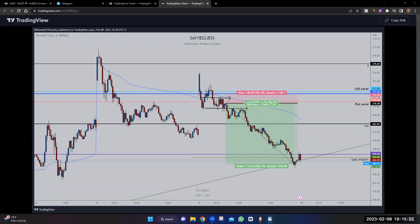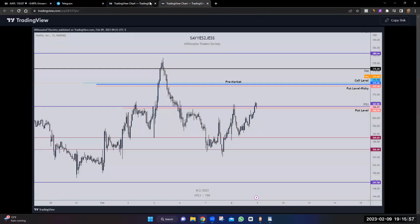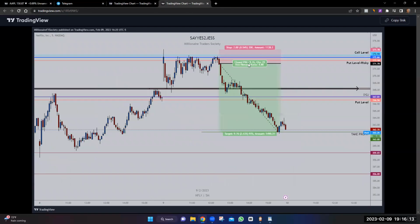The next one was Netflix. And Netflix, excuse my dog in the background. I obviously had my call level above where pre-market was at. I had a risky put because I was stating that we were going to be filling the gap. However, the ideal put would have been underneath this market structure. So this is how Netflix played out.